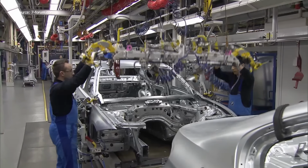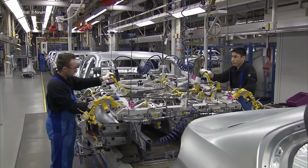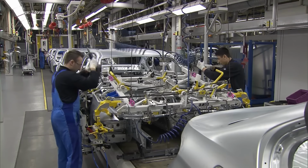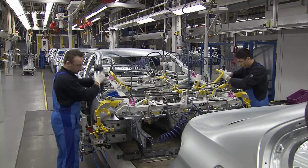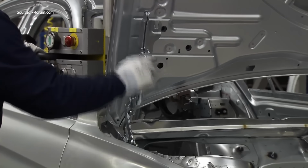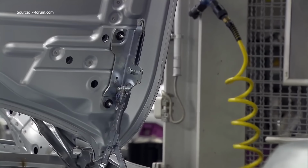Every weld, every adhesion, is a calculated step toward a vehicle designed to perform reliably for years. BMW F30 body production combines robotic precision, innovative joining methods, and careful oversight, ensuring each car meets stringent structural, safety, and quality standards.